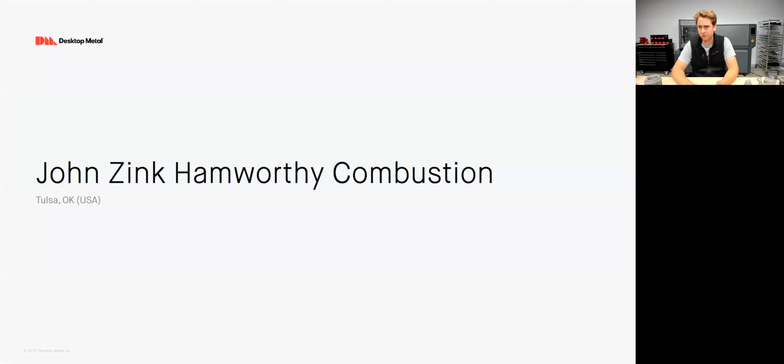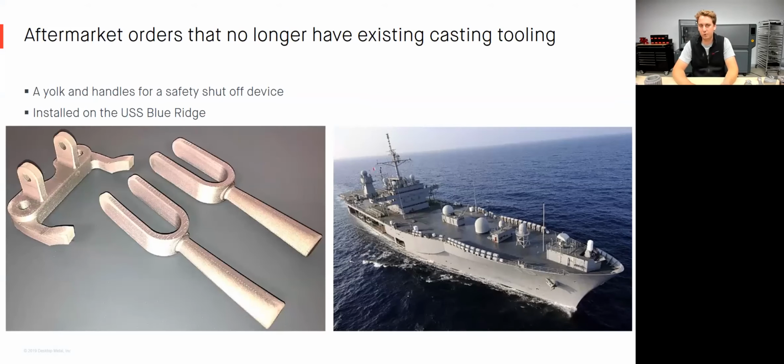John Zink, we talked about them a little bit earlier, but they're also using the system for quite a few replacement parts. They did some work on the USS Blue Ridge. They had a safety device that they installed on there. So the ship needed some replacements for a yoke and 2 different handles. Rather than having to go to a casting supply chain or find a machinist to machine these parts, all they had to do was take the existing file, upload it to the printer. In a couple of days, they're ready to ship them out.